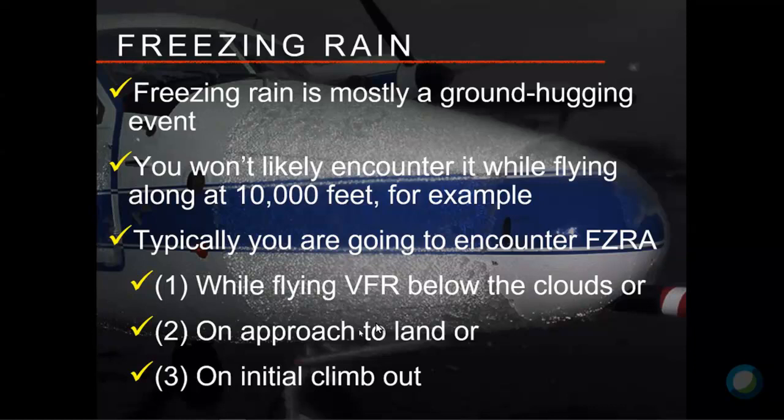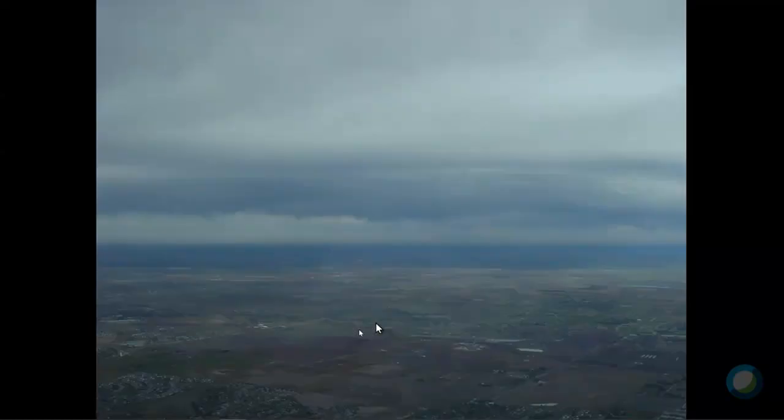So it's not like you're flying along at 10,000 feet, you hit freezing rain, and you go, oh, remember what they told me, to climb. That's really not the case. Most of these situations are really close to the ground. So let me show you the different conditions that generally occur and look at their occurrence in terms of percentages.